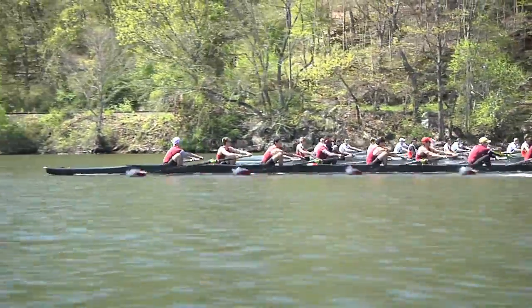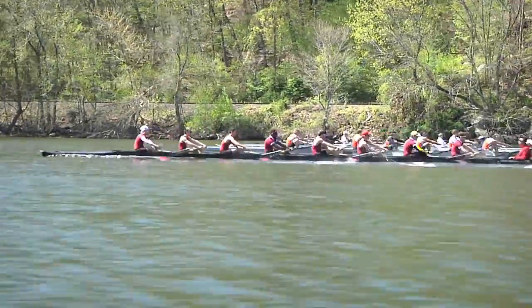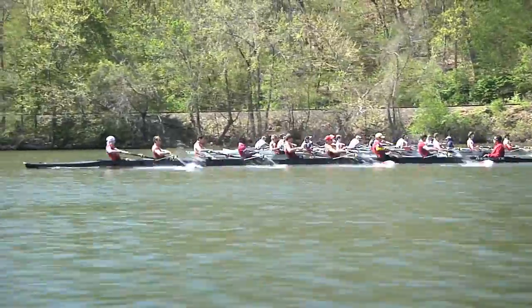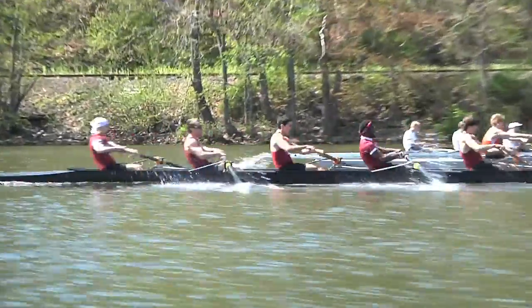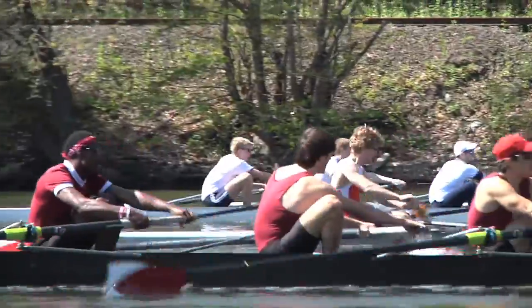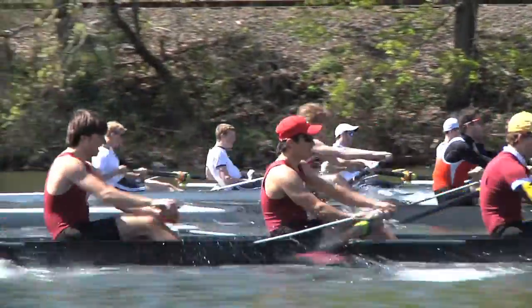Harvard now with 2 seats on Princeton. Yale and Princeton very close, trading bow balls, heading down the course. Harvard with 3 seats on Princeton and 3 seats on Yale. Fantastic race in the first freshman. The Harvard 3-man looking over to see if it's real. Yale now moving out slightly on Princeton. We'll see if they've got enough to challenge Harvard.